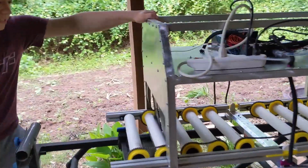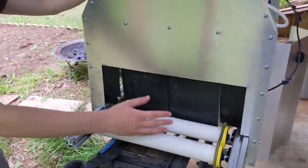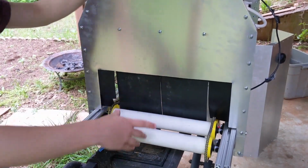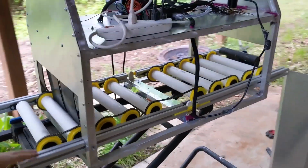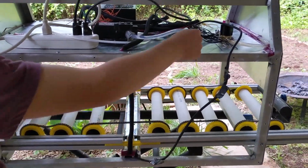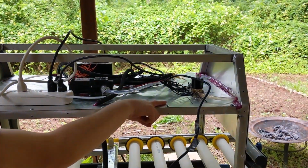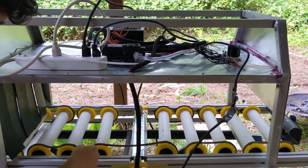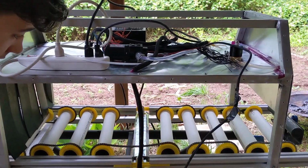So over on this side, we have the front face along with the flaps to prevent the light bleed. And in here, we have the conveyor belt that we have linked up with chain that we will eventually have hooked up to a motor to the electronics box here. As you can see, the chain, rotating one of them makes them all rotate.